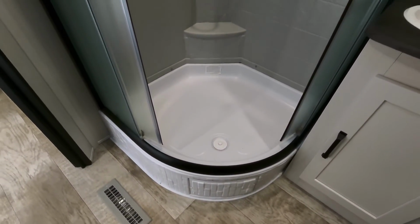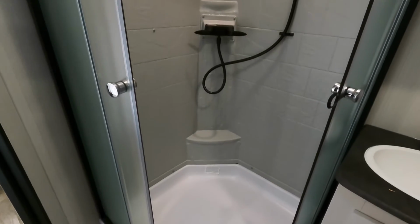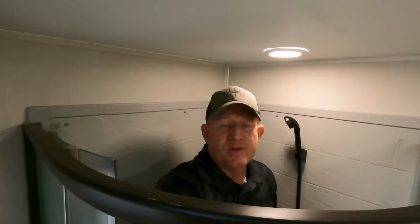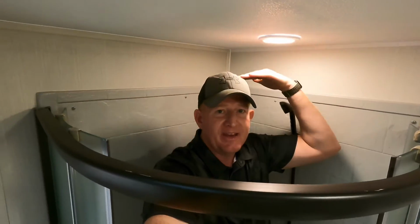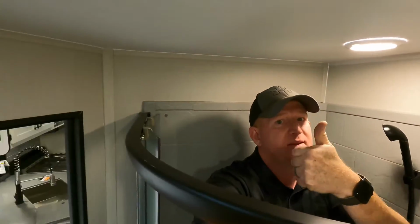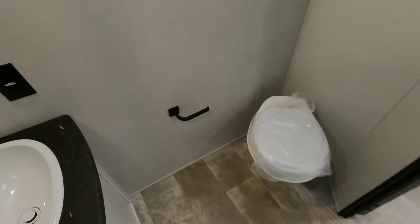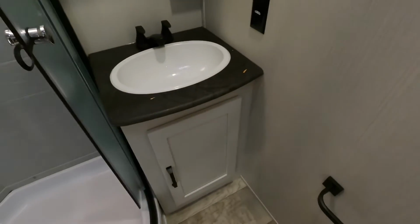You're looking at maybe about a 12-inch step up to get into the shower. Again, you've got right at 7-foot tall ceilings in the Puma. Maybe this will give you a better idea as far as how much ceiling height you have over your head. And again, I'm 6'2", still lots of ceiling height inside of the model. Plastic foot flush toilet, toilet paper holder, and this will be your bathroom vanity.